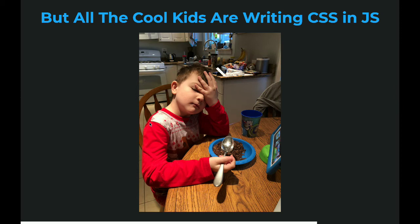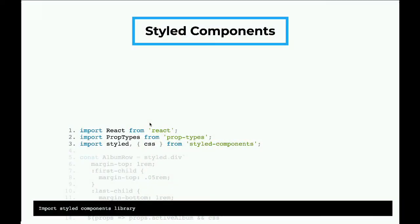This is a candid picture I took one morning of my son when my wife was away. I just wanted to send her a picture and be like, here's how Colin's doing. And then this is what I got. And I'm like, I can't send that to her. She's going to wonder what's going on. But definitely how I felt when I first saw CSS in JS.